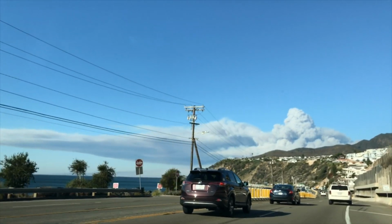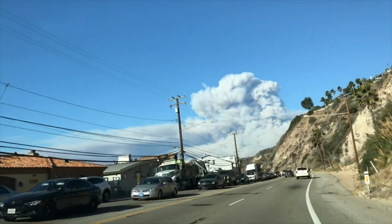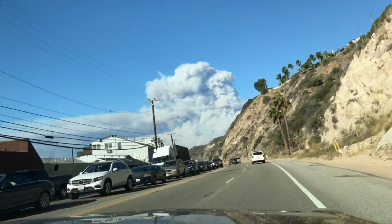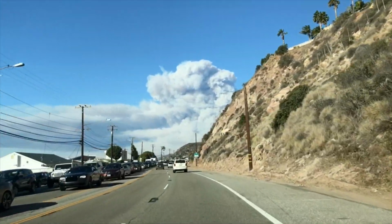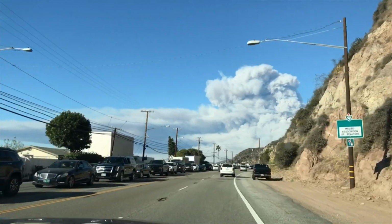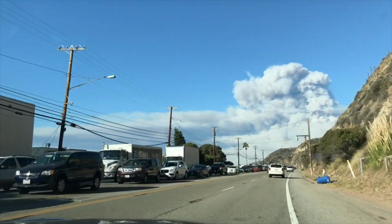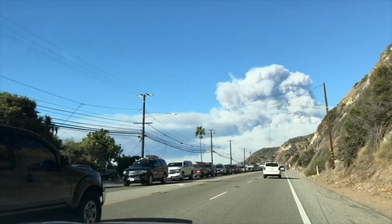We were a little unsure if we were going to be able to, or how safe it was, but we stuck to the plan. We started to get a little bit nervous as we looked at all of the cars evacuating Malibu. It seemed like we were among very, very few people that were heading closer to the fire.